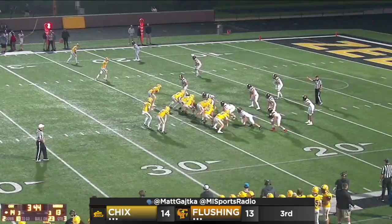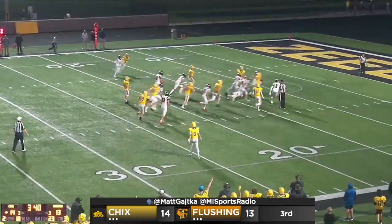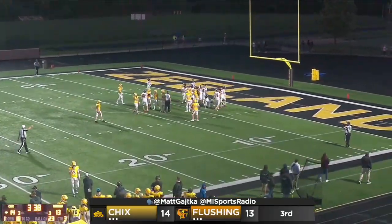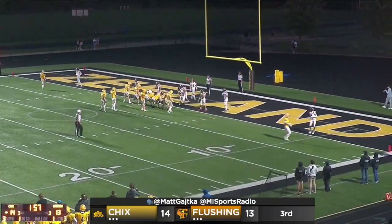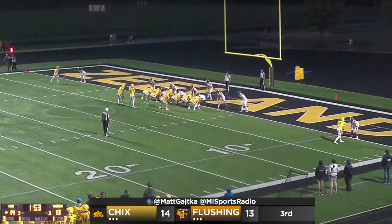Way 2. The shotgun snap to Drenick. On the handoff, Walcott slicing through the middle. Walcott inside the 10, down to the 5. 18 more yards for Eli. It is tantalizingly close for the Chix, trying to expand their lead to 7 points.